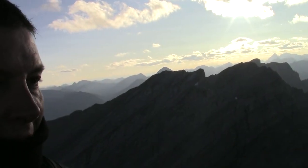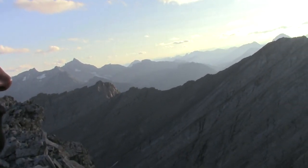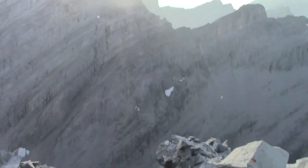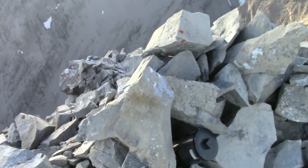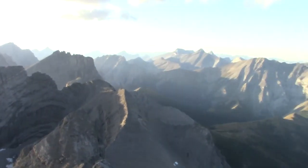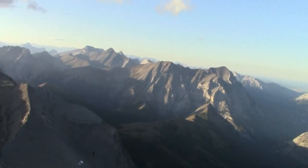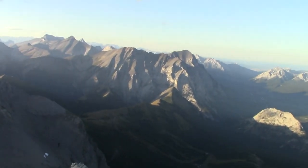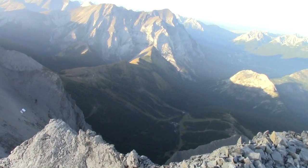Summit of Mount James Walker, 3,033 meters. The registry is here. I might sign it if I have time. For now, time to take the usual summit panorama, looking at the Fortress ski resort.